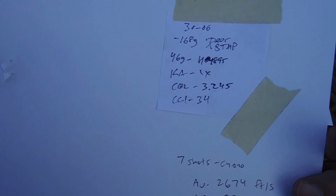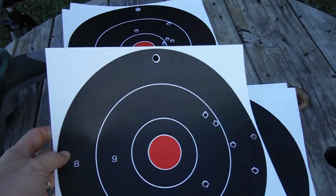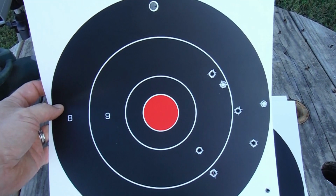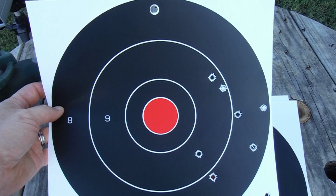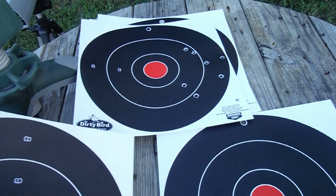168 grain Speer. This is H4895. I was just playing around with H4895. It didn't really do very well for me, and a lot of it may be me. I was off to the right quite a bit on these.